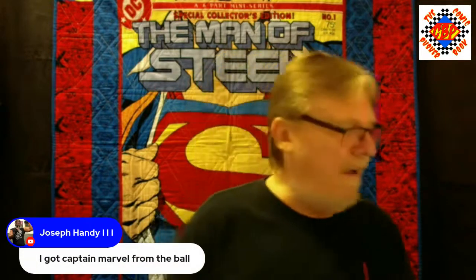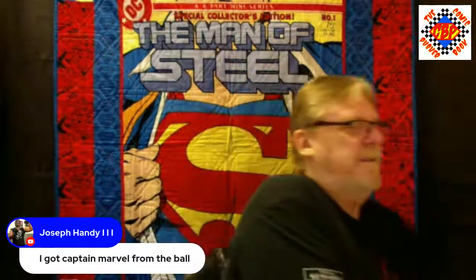We got Captain Marvel from the ball. Awesome. That's a good one. I'd like to get more of those. They're just fun little collectibles. It's an interesting little game, but my favorite thing about them is not the game itself, but the little figures that you get in there. I love those things. And you gotta collect them all.